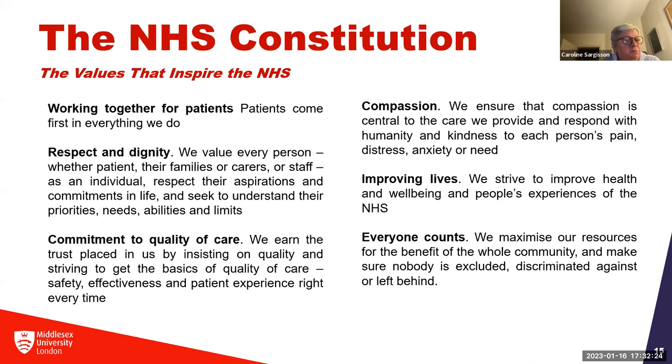We understand people's life choices. We understand how people work together in teams, a really important part of what we do as a team. Quality of care. It's not enough just to look after people. We have to make sure they get quality of care. And again, that's where the evidence and the research comes in, that we make sure we're giving the best possible care backed up by evidence and knowledge. And that makes sure that patients are nursed safely and effectively, and that therefore from that they'll have a positive patient experience.